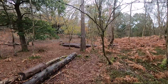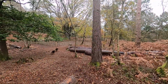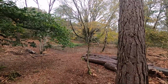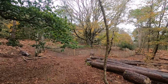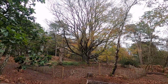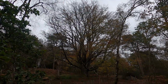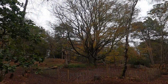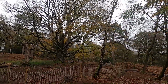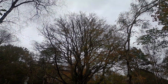But there's the old lady. The old lady of the woods. Look at her. All bent and gnarly. She is big. And she goes way, way up there, look. And in the summertime when she's full of leaves, absolutely amazing sight. But you're not allowed to get anywhere near her now. Beautiful.